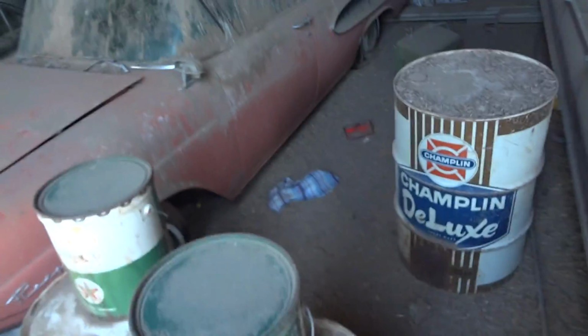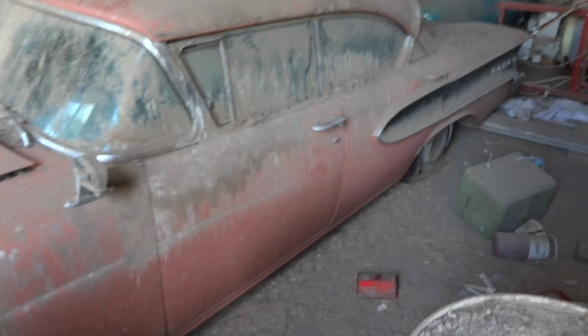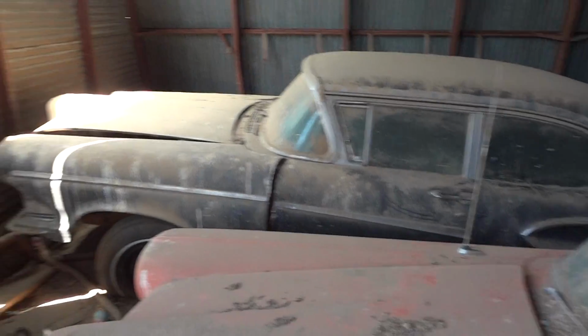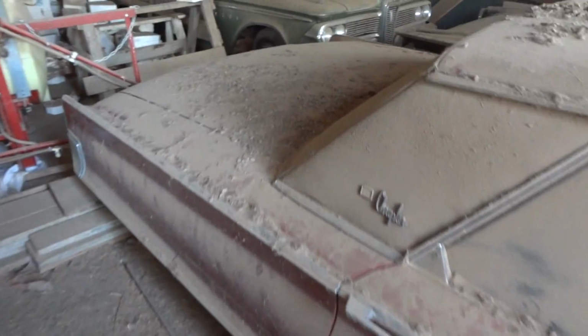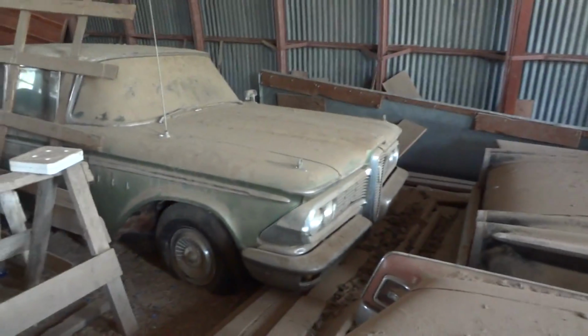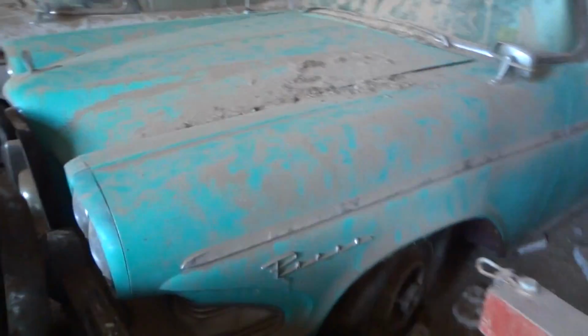This looks like a Chrysler New Yorker sedan. Here we've got an Edsel Pacer sedan. Another one over there looks like it was in mid-restoration. Looks like another Edsel sedan. Now this one's really cool.